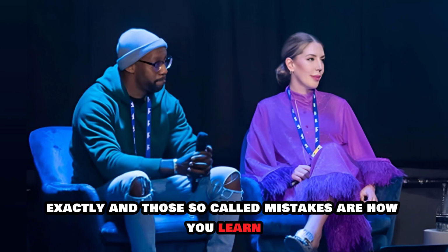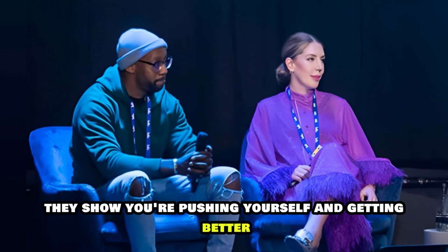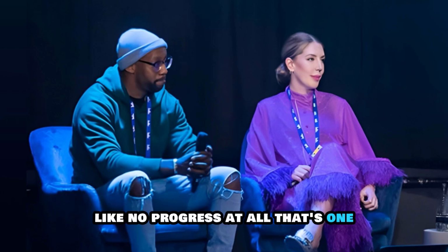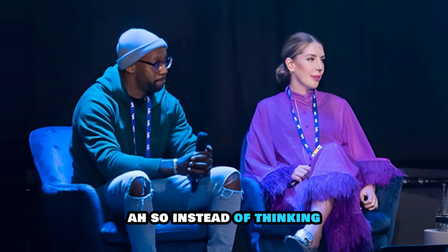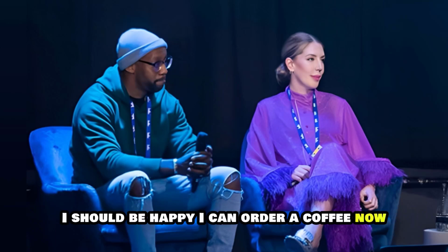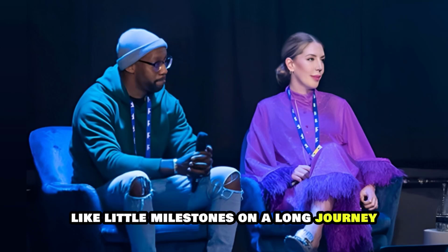Exactly. And those so-called mistakes are how you learn. So not beating myself up over them. They show you're pushing yourself and getting better. I like that. But what about when I feel totally stuck? Like no progress at all? That's when perspective is key. Don't focus on what you haven't done, but what you have. So instead of thinking, I still don't get fast conversations, I should be happy I can order a coffee now. You've got it. Celebrate those wins, no matter how small. Like little milestones on a long journey.